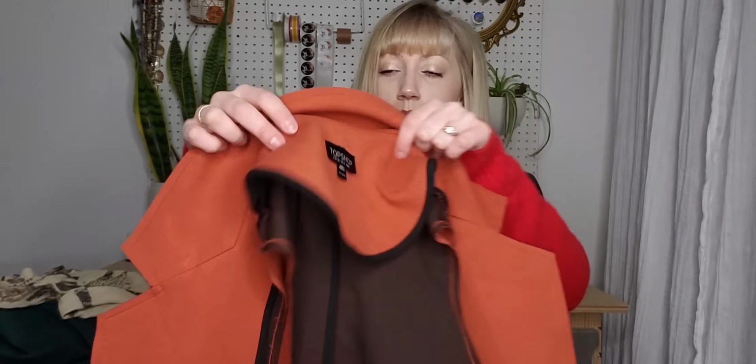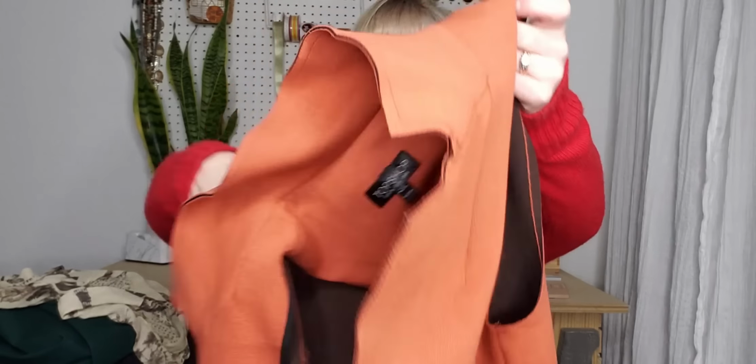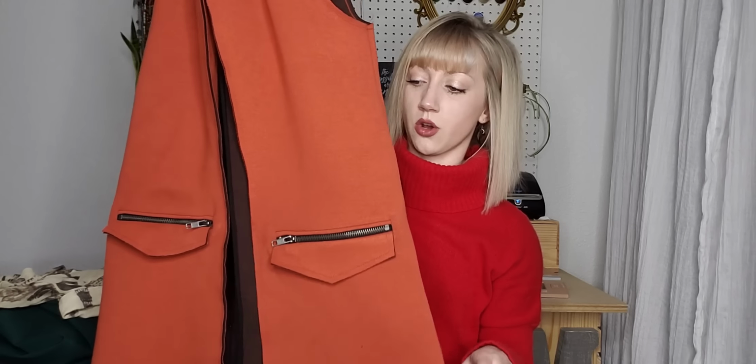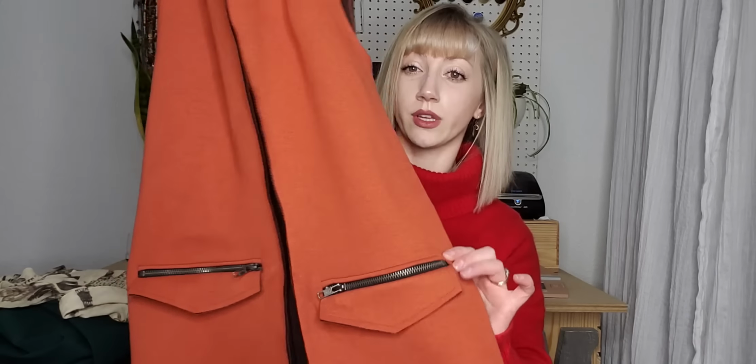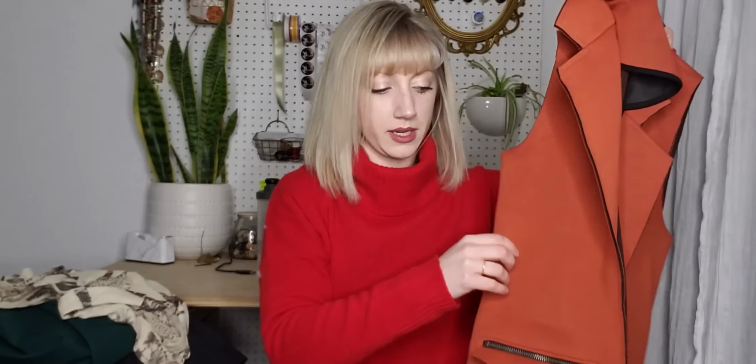This is another one. I guess I'm pulling from my needs work bag. This is another Topshop piece. It is a US 4, and as I was steaming it, I finally found the flaw. There's a stain right there, but I definitely feel like I can get that out just by washing it. This is a nice, longer vest, open front. Again, another really great staple piece. I love this pop of orange color, and yeah, it's a fun piece.